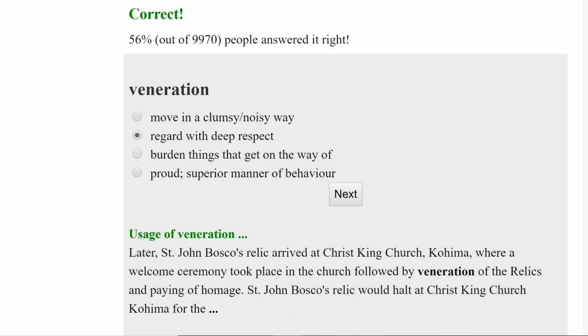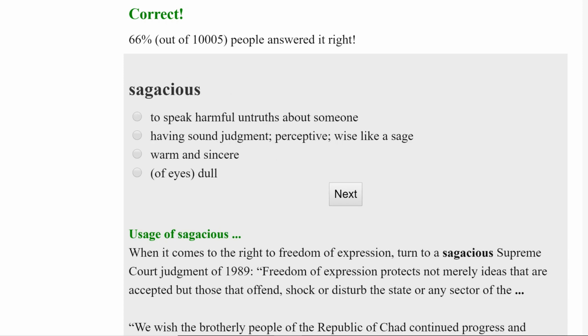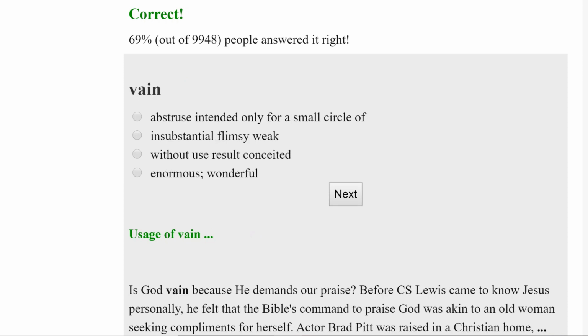Veneration, okay, again. Hopefully not too many repeated words. Intransigence, unwillingness to compromise. That person is so intransigent. They're just not willing to change. They're so stubborn. You can think of trans as movement, like transport, and intrans, someone not willing to move, not willing to transport themselves. Sagacious, I did this in another video, it's wise, having sound judgment. Vain, someone who thinks too highly of themselves.